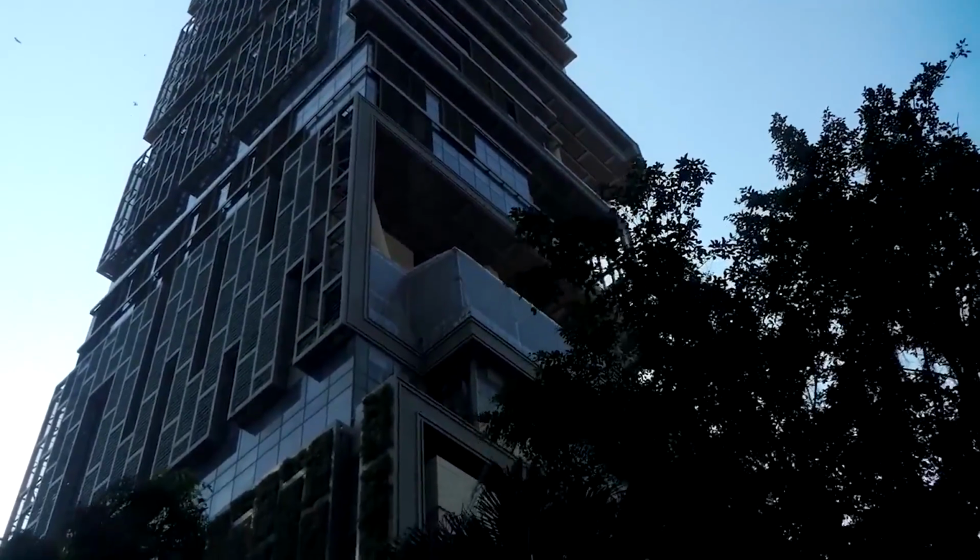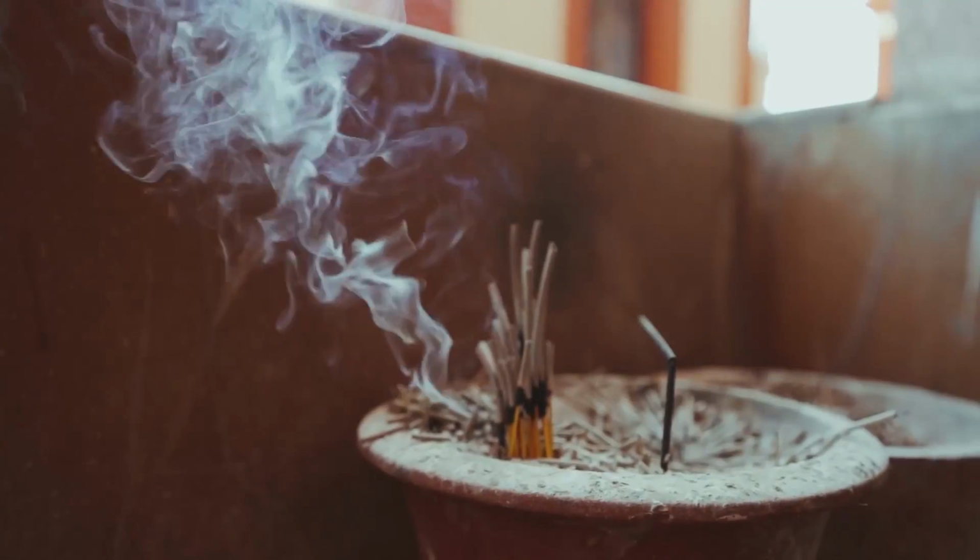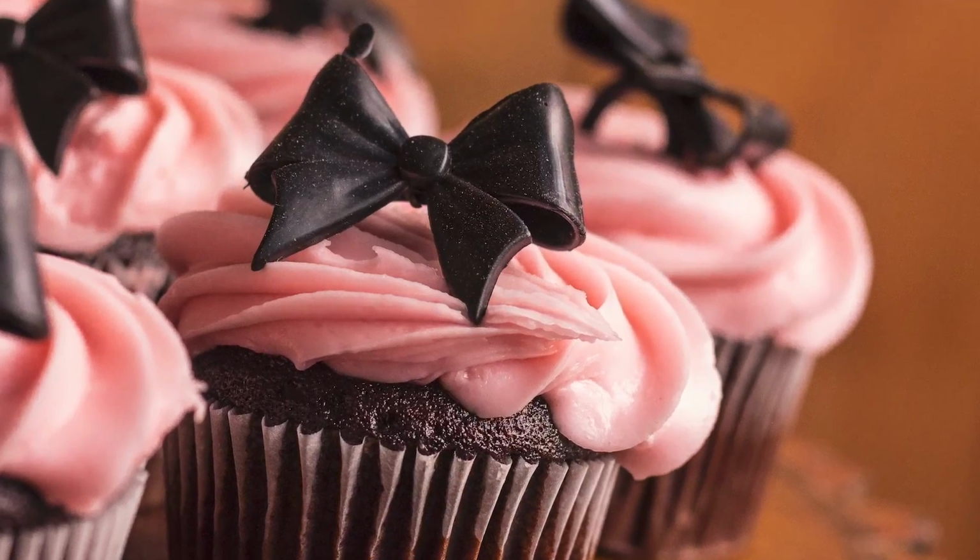The Mukesh Ambani home comes with a mega temple, a host of guest suites, a salon, an ice cream parlor, and a private movie theater to accommodate 50 people.